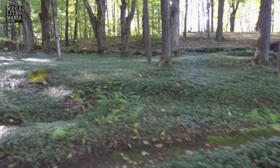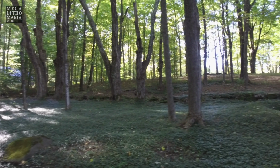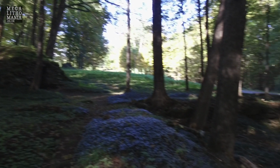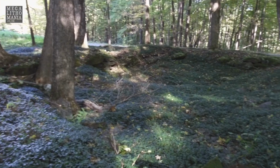Then you get the walls going all the way around the edge, which are thought to be massive hexagons stretching across the landscape. Something about this place, it's really got this whole magical, very strange feel about it.